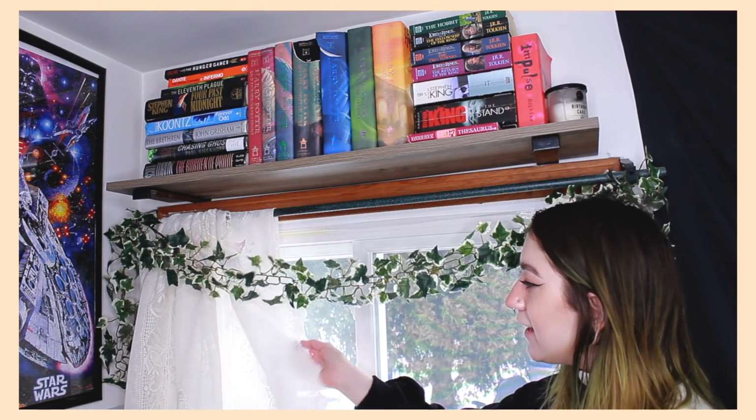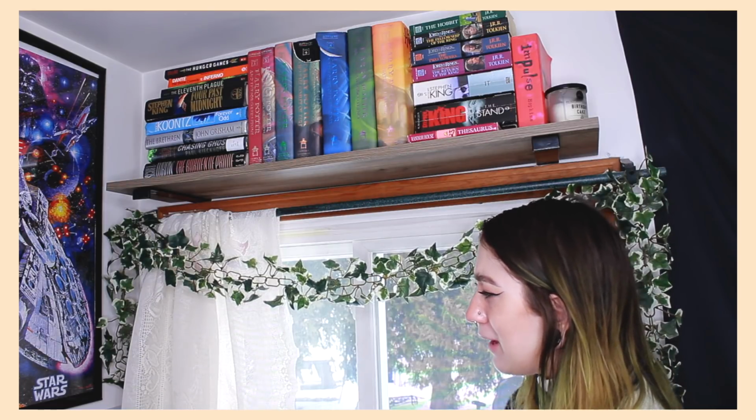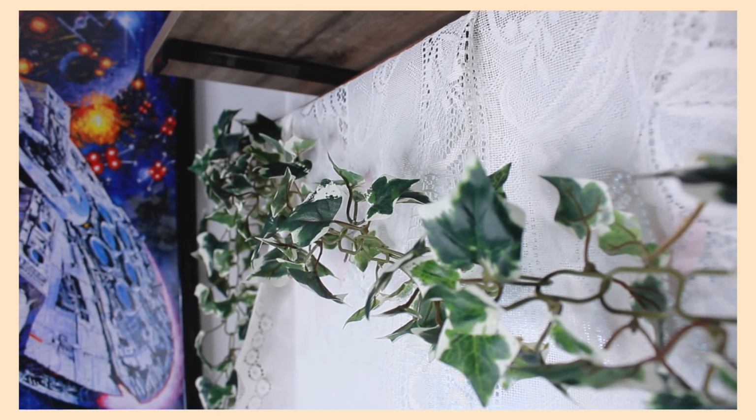They both have this curtain on it. I'm not sure exactly what this is from. I'm about 94% sure my mom got it from my grandma. This garland right here I got from Michael's. It was kind of pricey. I think I paid like $12 for it, which is, you know, annoying, but whatever.